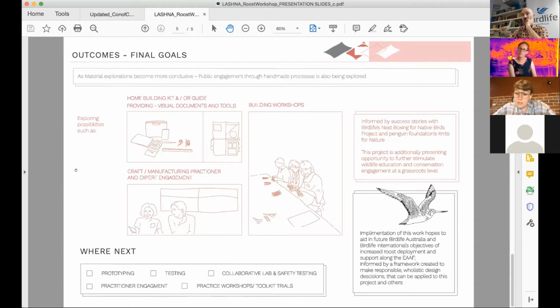So implementation of this work hopes to aid in future BirdLife Australia and BirdLife International's objectives of increased roost deployment and support along the East Asian-Australasian flyway, informed by a framework created to make responsible, holistic design decisions that can be applied to this project and others. That's a quick overview of the work. I hope that that's been insightful. I will stop sharing my screen now.